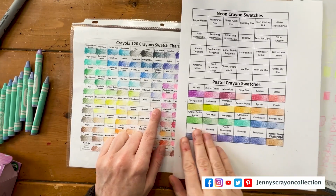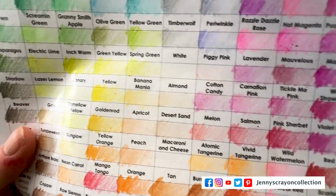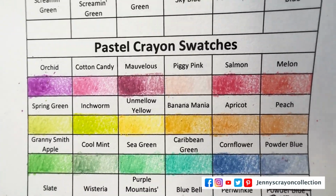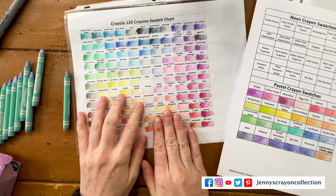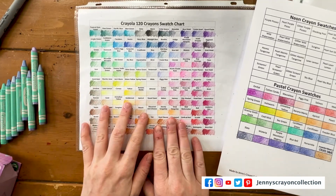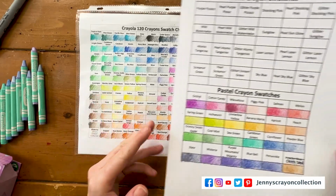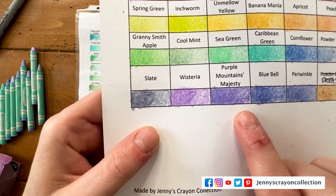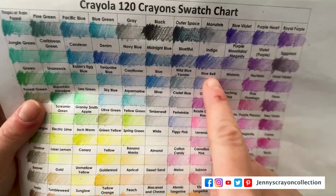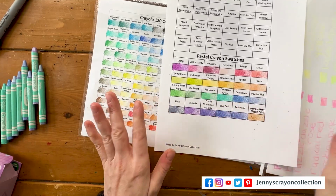So Piggy Pink, can you see how, let me show you up close. Like Piggy Pink, you can hardly see it on there. And I actually got some pigment out of it on this paper. So I feel like some of these would be more pigmented. If you want me to redo this sheet, I will with this paper, because I'm sure it'll be so different. That would be a fun video to do. But look, I know they might be a different formulation, but Purple Mountain's Majesty, and then on this one, you can barely see it. So it'd be very interesting to do on here and see the full range that you can get.